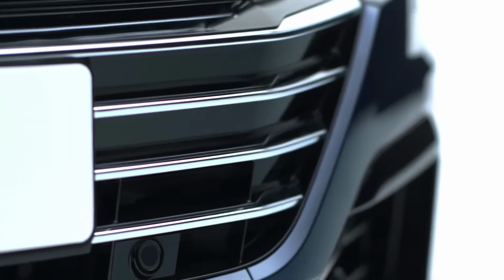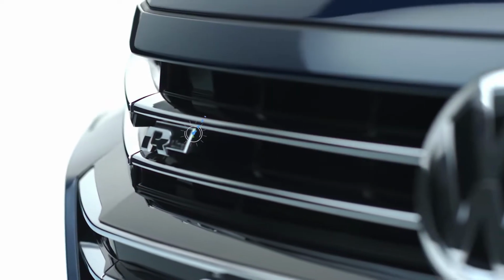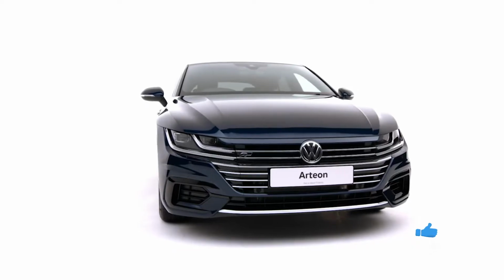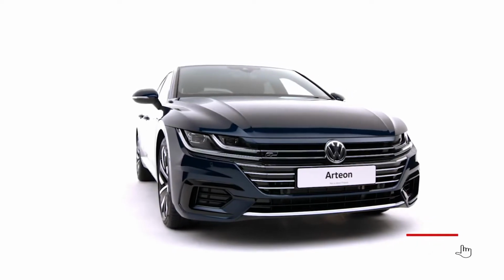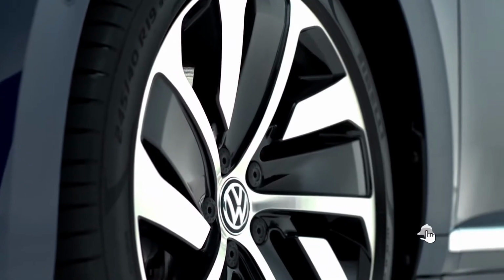Available in two different trims, the Elegance offers premium comfort, and on the R-Line, exclusive styling creates a sportier feel with uniquely styled bumpers, C-signature gloss black front air intakes, signature R-Line logo, and 19-inch Montevideo black alloys.